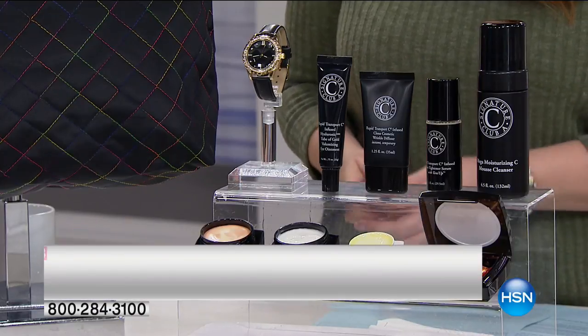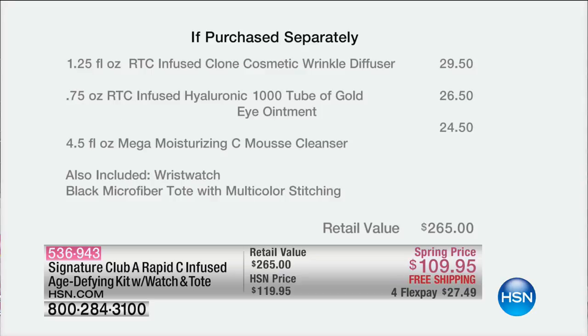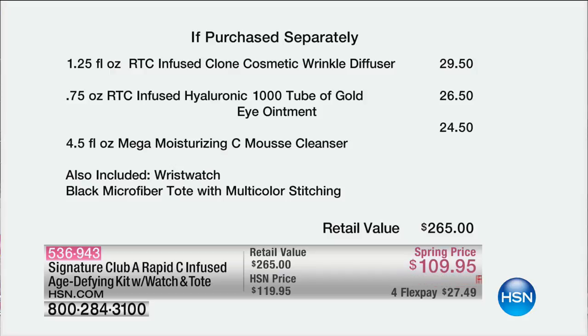And now I've got to talk about the skincare. This is one of the craziest offers that we've ever done. So you're getting the double hyaluronic 1,000 ounces of gold broad spectrum day cream, $35 value. Rapid transport C-infused capsules with Inhibitaline wrinkle blocker technology. Infused night cream, you're getting the face tightener, you're getting the infused cool tight with intensified tens up for neck, throat, and décolleté. And I know there's another page. You're getting the RTC infused clone cosmetic wrinkle diffuser, the hyaluronic 1,000 tubes of gold eye ointment, the mega moisturizer C mousse cleanser. I love a great cleanser.